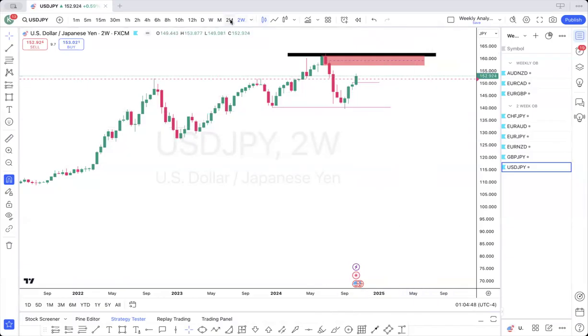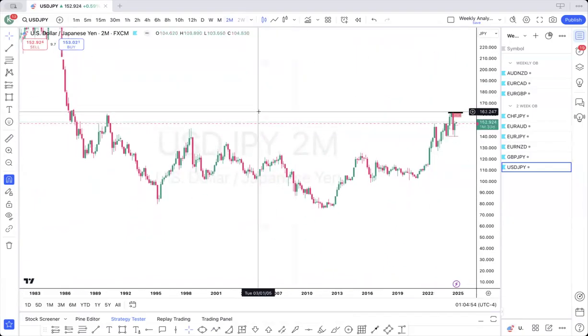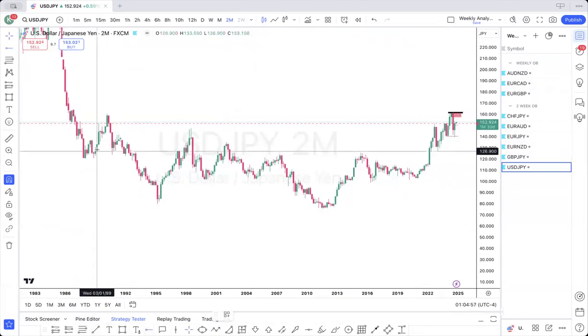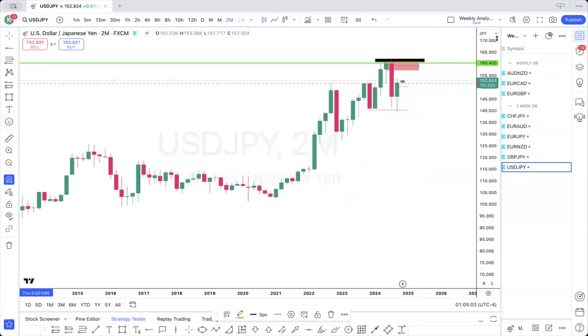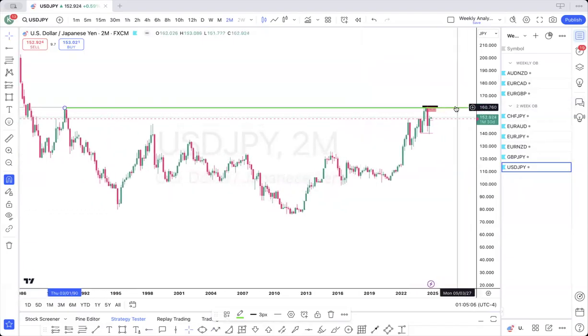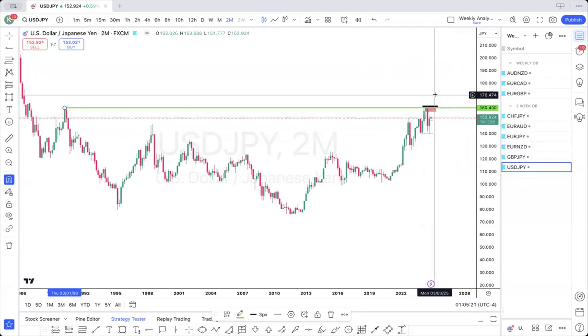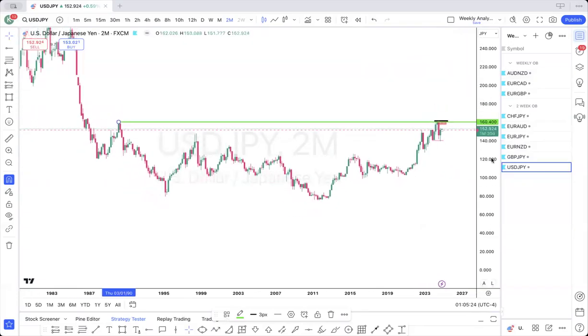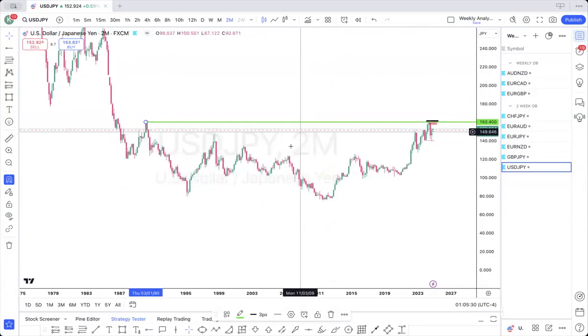Let's look at the 2-month time frame. There is more. Let's see. So it did sweep that high. It swept that high and then pulled back, but didn't break any higher time frame structure in internal structure. So this could keep buying up.